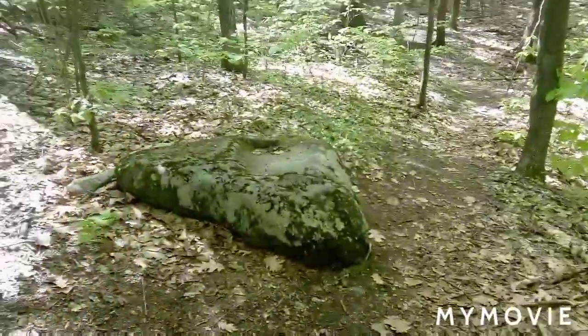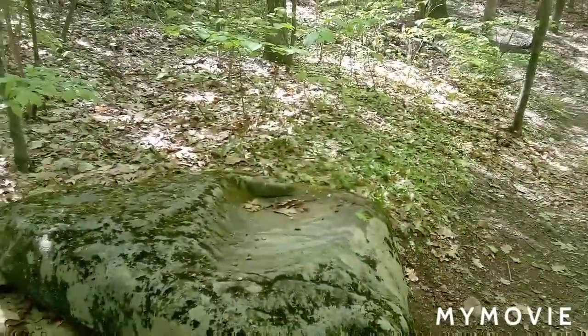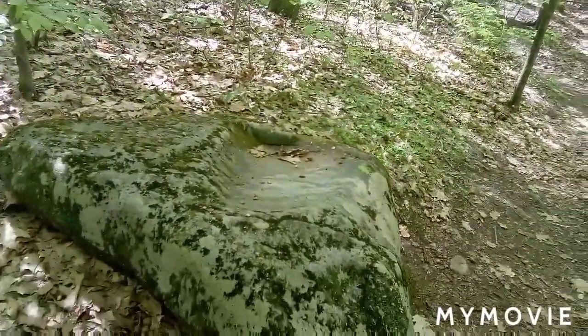I can do this. And this here is the grindstone itself. You can see where it's been worn down. That's the grindstone. There you go.